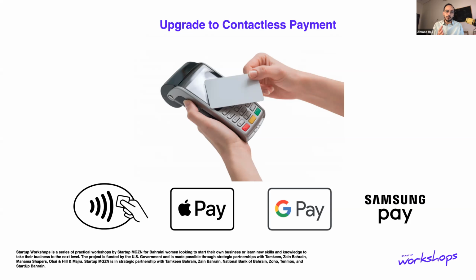Outside Bahrain, they have Apple Pay, Google Pay, even Saudi has Apple Pay and Samsung Pay, and Google Pay is available in some areas in the world too. Hopefully soon we'll have it here too, I hope. But here we have contactless payment.